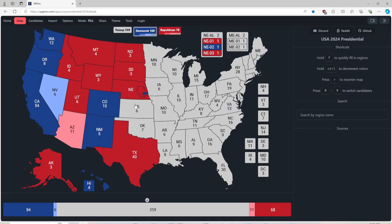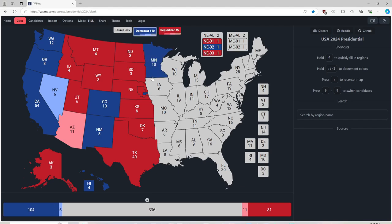Kansas, with 6 electoral votes, is red for Donald J. Trump. Oklahoma, with 7 electoral votes, is red for Donald J. Trump. Minnesota, don't you know, with 10 electoral votes, is blue for Kamala Harris. Iowa, with 6 electoral votes, is pink or red for Donald J. Trump. Wisconsin, with 10 electoral votes, blue for Kamala Harris.